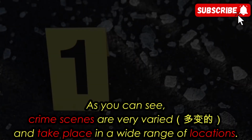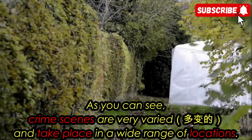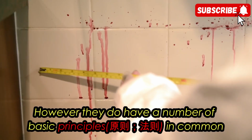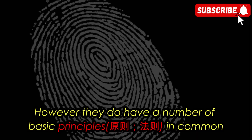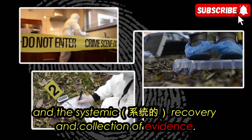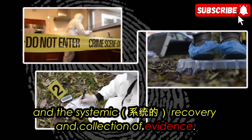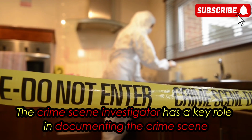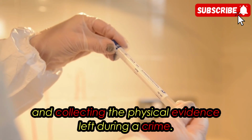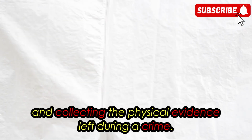As you can see, crime scenes are very varied and take place in a wide range of locations. However, they do have a number of basic principles in common, including cordons, common approach paths, and the systematic recovery and collection of evidence. The crime scene investigator has a key role in documenting the crime scene and collecting the physical evidence left during a crime.